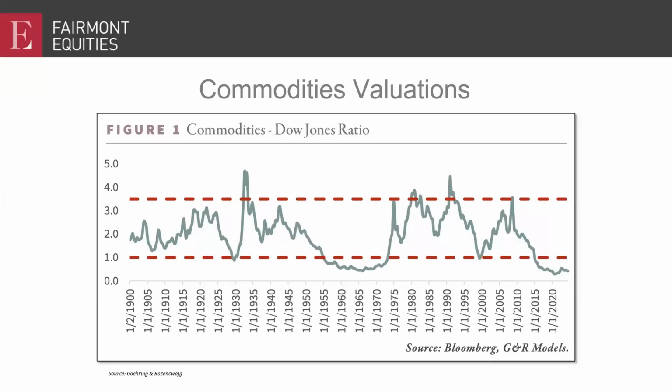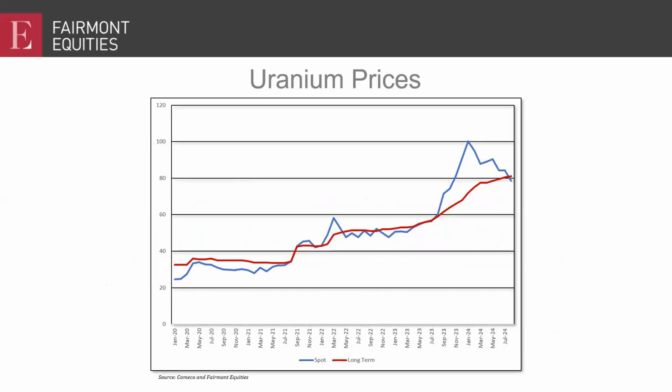We're just waiting for this to eventually play out and get a decent valuation. Moving on, uranium. I've sort of started talking about this one again recently.